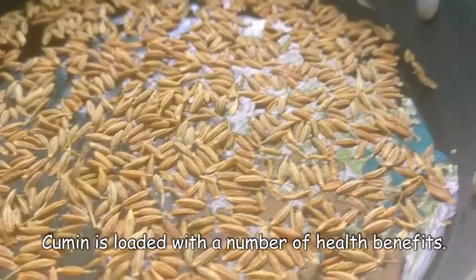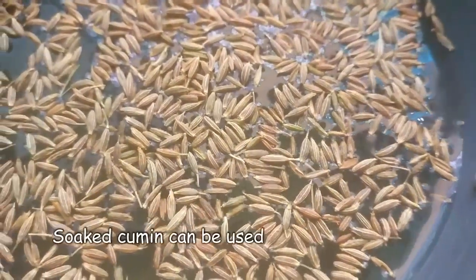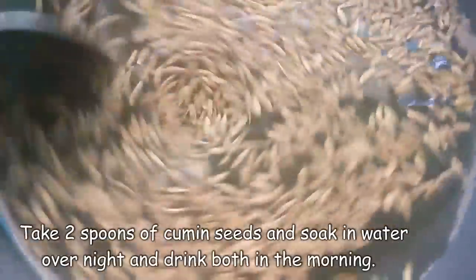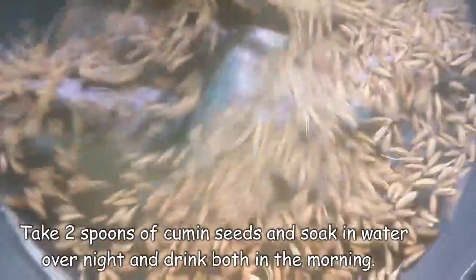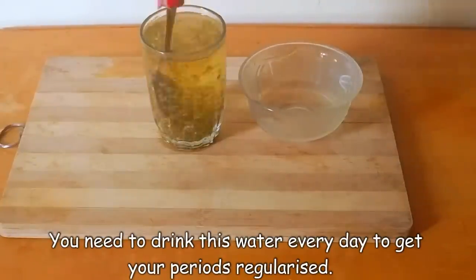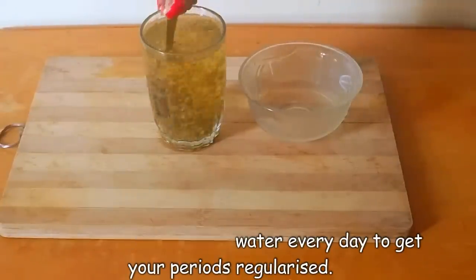Cumin is loaded with a number of health benefits. Soaked cumin can be used in the treatment of irregular periods. Take 2 spoons of cumin seeds and soak in water overnight and drink both in the morning. You need to drink this water every day to get your periods regularized.